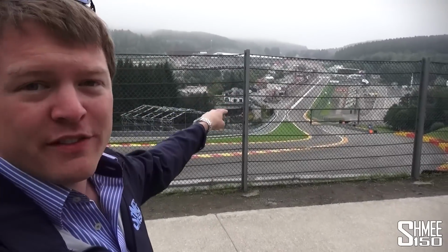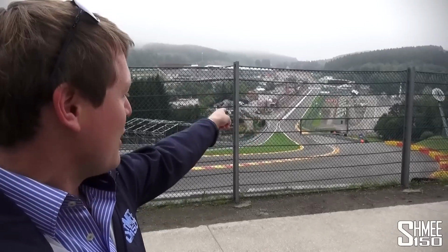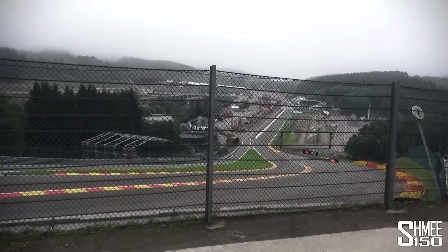They come all the way down the start straight, and the aim basically is to keep your foot planted in as you go through this compression and up the hill behind me, which is virtually impossible for normal drivers in cars like this, but the Formula 1 cars properly give it some when they come up here. So it's quite well known for sort of chucking cars out here and spitting them out this way.